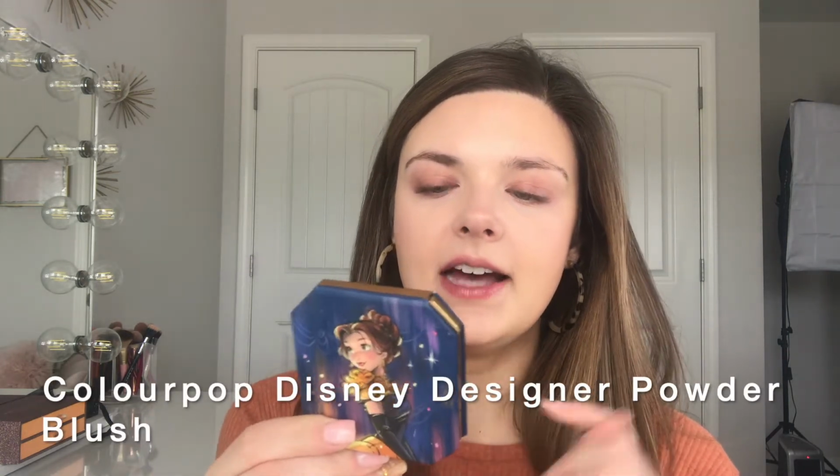For blush, this one was kind of hard for me. I've tried quite a few drugstore blushes that I like, but my favorite, the one I've been reaching for the most, is the ColourPop Disney Designer Collection in Enchanted Mirror. It's the Belle Blush. I just love the color of this. This is the perfect peachy pink, and there's no shimmer in it. It's just a matte blush. It goes with everything. It looks great. I mean, I just love it.